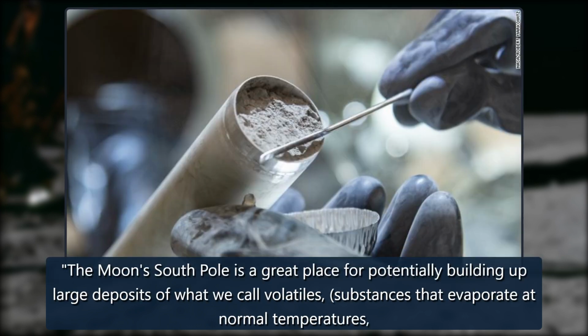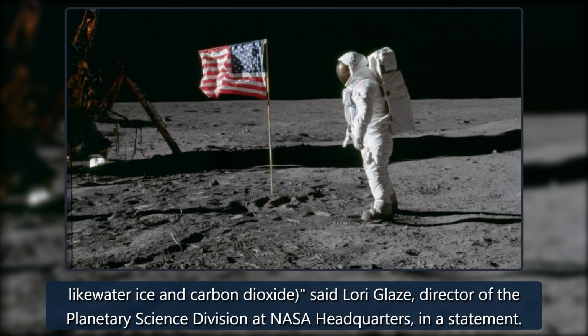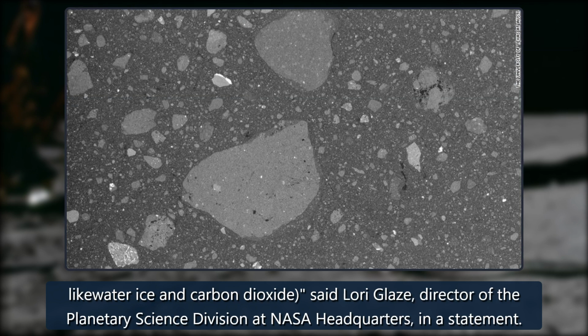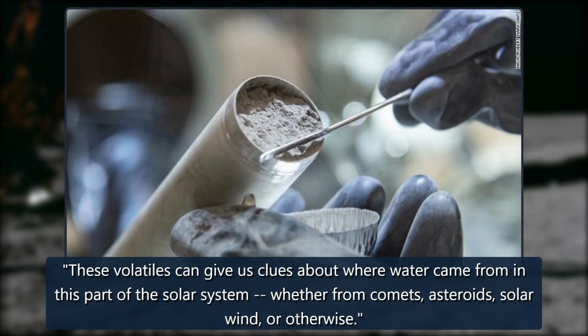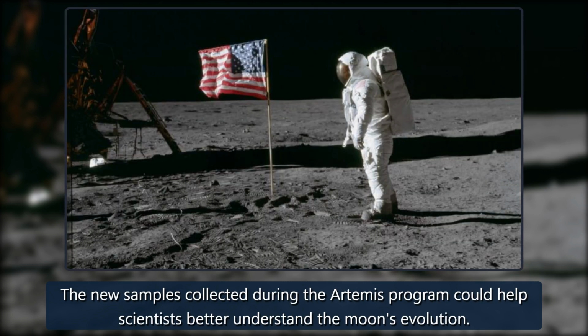"The moon's south pole is a great place for potentially building up large deposits of what we call volatiles, substances that evaporate at normal temperatures, like water ice and carbon dioxide," said Lori Glaze, director of the Planetary Science Division at NASA headquarters, in a statement. "These volatiles can give us clues about where water came from in this part of the solar system, whether from comets, asteroids, solar wind, or otherwise." The new samples collected during the Artemis program could help scientists better understand the moon's evolution.